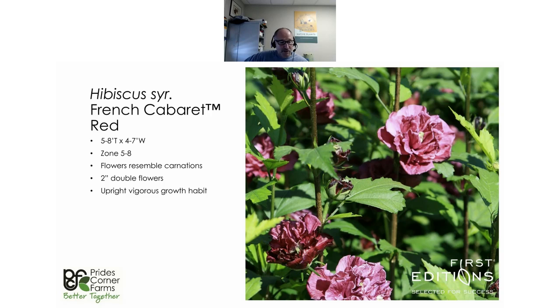I was sort of prepared to, as I told you, not to like this, but this is a good, easy to use plant. You can use it as maybe more of a narrow, upright type of border planting if you prefer. It's not super huge, but I always look at hibiscus syriacus heights and widths, heights especially, and say, I'm 5 to 8 feet. Maybe it's going to get taller than that, but again, the narrowness factor and the amount of color on this in the summer and into fall really makes this a winner. So this is in the first editions program, and it's hibiscus syriacus French Cabaret Red.